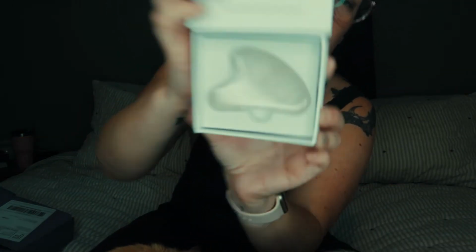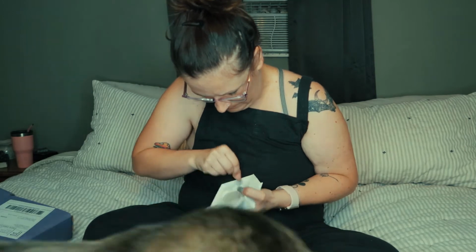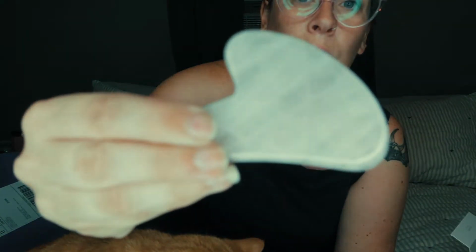It is a rose quartz stone. Like, do I want to break it? Oh, got it. Ooh, it's really nice. Very, very nice piece. And it fits perfectly in between my palms, which is great because I generally have really small hands. But yeah. Oh, I'm going to like that. I really enjoy using my crystals in my skincare routine.